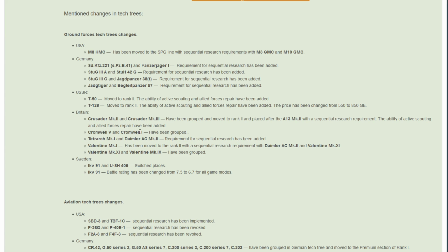The Cromwell 5 and 1 have been grouped, so therefore you don't have to get the Cromwell 1 if you have the Cromwell 5. I think you do anyway, though. I think you research both of them, and the reason for that is because the Cromwells are really fun, and they also make a basis of a really nice lineup to be able to do events.